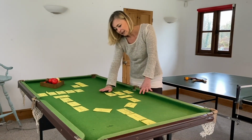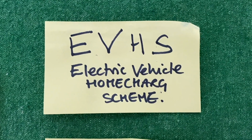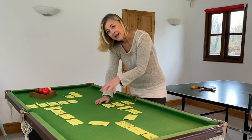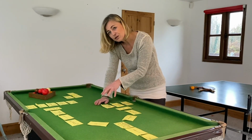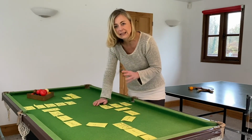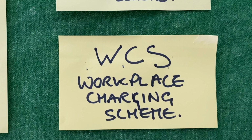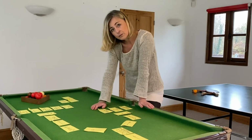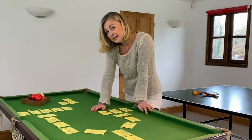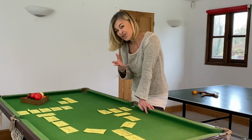So you have your EVHS, the Electric Vehicle Home Charge Scheme, which most of us, me included, will be most interested in. Those are grants that help you install a home charge system, which you need if you're going to have an EV. You need that. Then there's the WCS, the Workplace Charging Scheme. So if you travel to work every day in an EV, you could talk to your employer about the benefits that they could get by installing a charger at work. Then you can just charge at work all day.